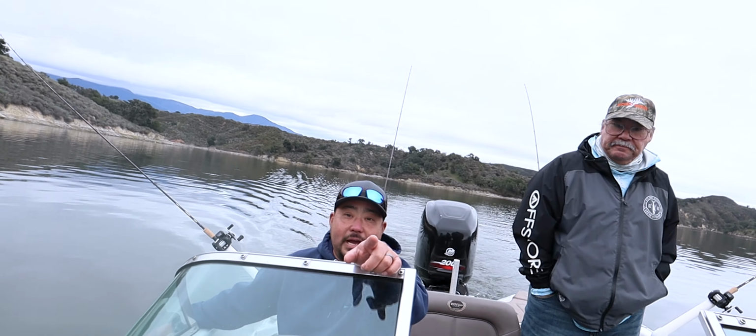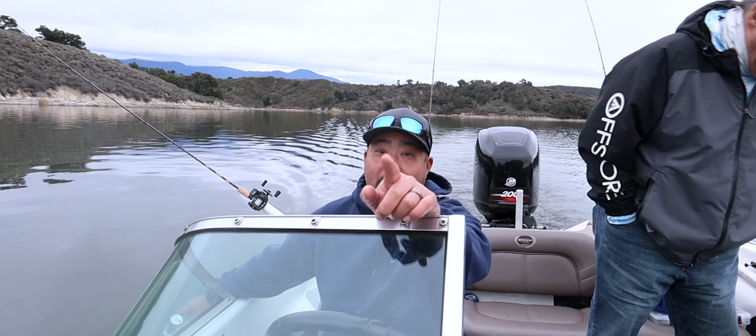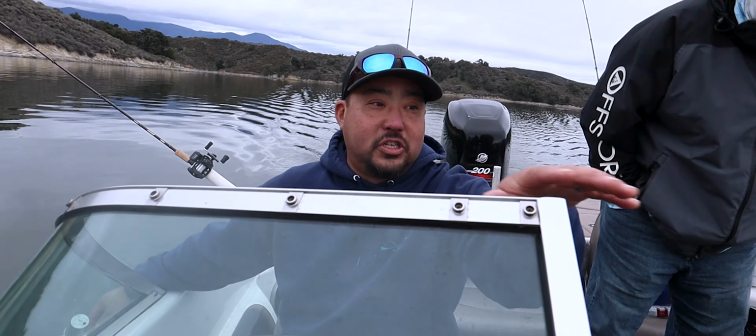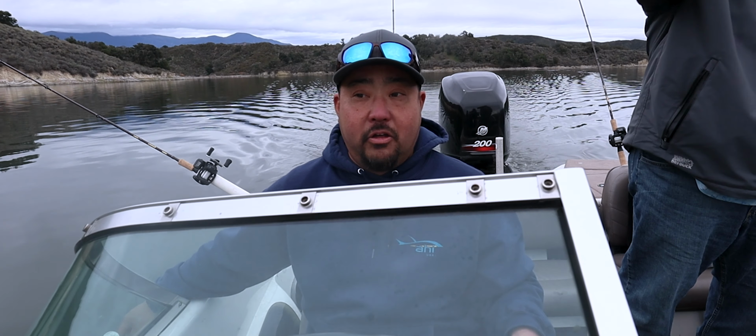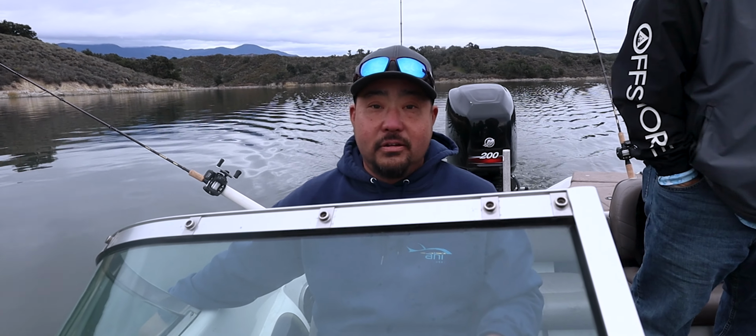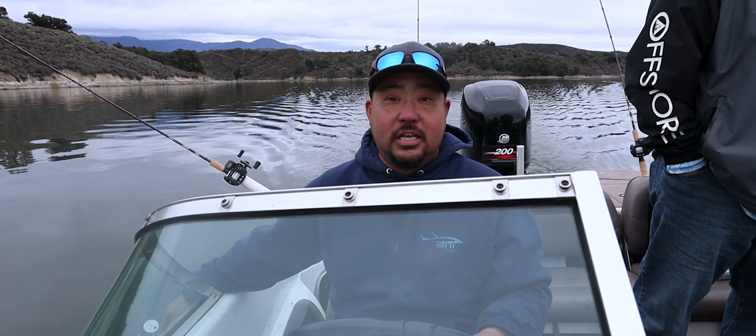So all of those bites that we had earlier, there was wind, a little bit of sprinkle, lots of disturbance on the top of the water for an hour and a half, and that's the window that we hit all those fish. After that, nothing. So I think the weather and that wind does make a big difference in the bite.